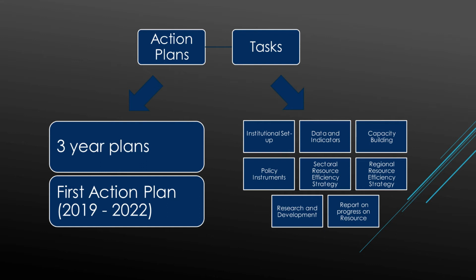The first action plan is from 2019 to 2022. Some of the tasks involved are capacity building, regional strategies, and sectoral strategies. Of these, capacity building is involved with supporting startups and other agencies in development and commercialization of waste exchange platforms.